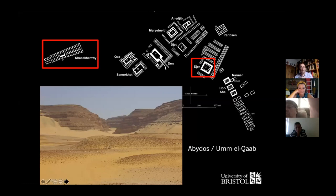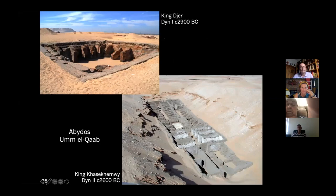And by the time you've gone from the great number of graves you can see here for Djer down to Khasekhemwy, Khasekhemwy has no graves around his tomb at all. There are only two bodies in there which appear to be from these kinds of sacrificial burials. And here are those tombs shown exposed, with Djer's just simply a rectangle with the walls faced in mud brick. Khasekhemwy's was a much, much more elaborate structure. And that's really where you see the direction of these things as you go through time: more elaboration insofar as economy allows that.